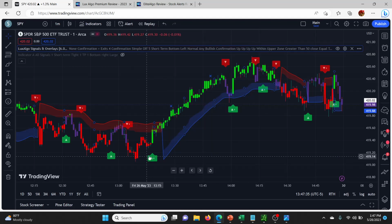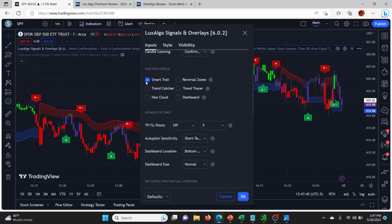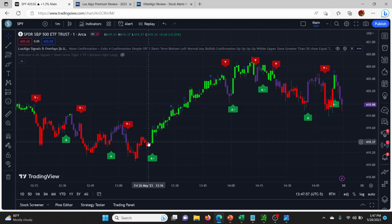So without that, let's get rid of the actual smart trail as well, just to make it more easy for you guys to see. I know these things can be kind of hard to follow on video, especially if it's not very high res video. So this is LuxAlgo alone. Doesn't do a bad job at all. It's actually detrimental in this case to turn on the smart trail filter and go with the trend. In this particular case, it does a much better job without that.